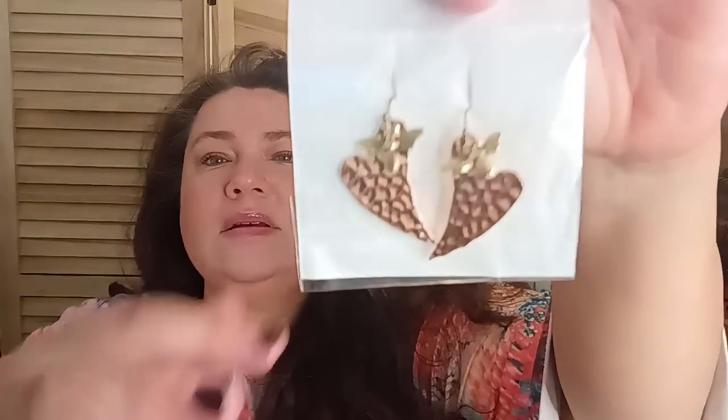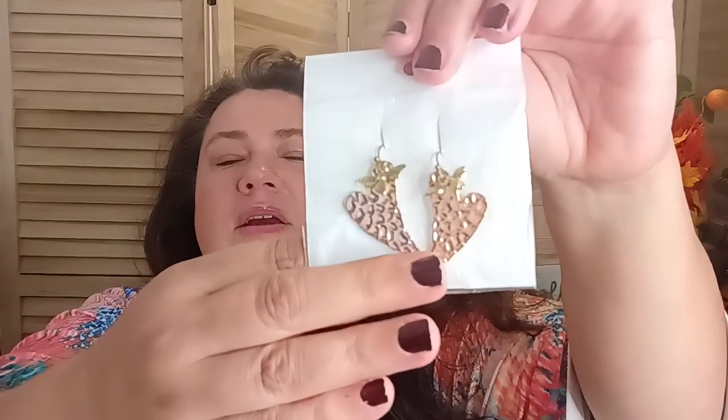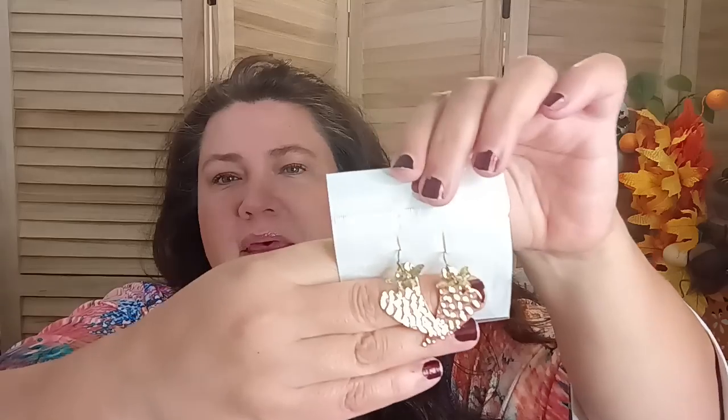Let me see if I can bring it up here. Maybe you can see the detail of it with the light not going so crazy. But they're very pretty, with that gold and copper bee look to it. So pretty. I love that.